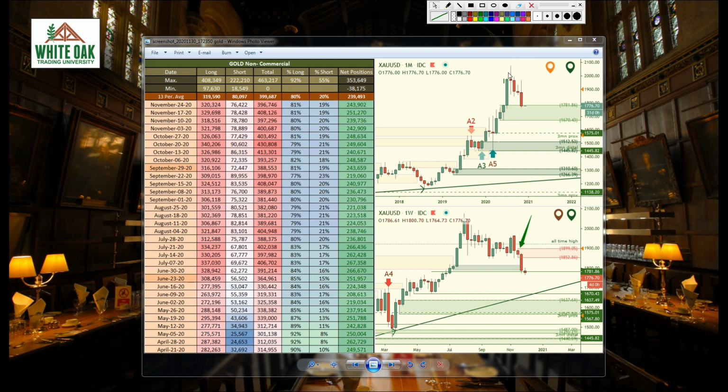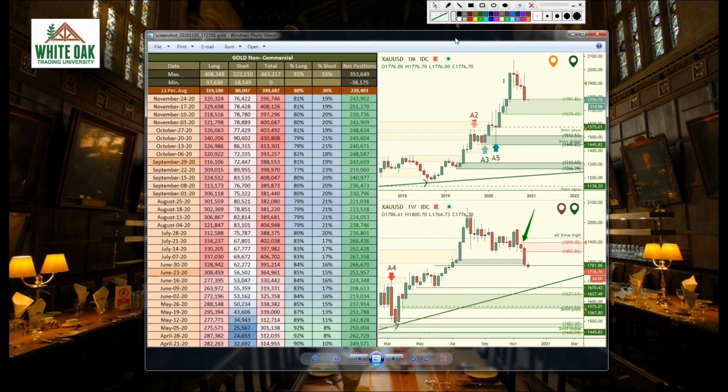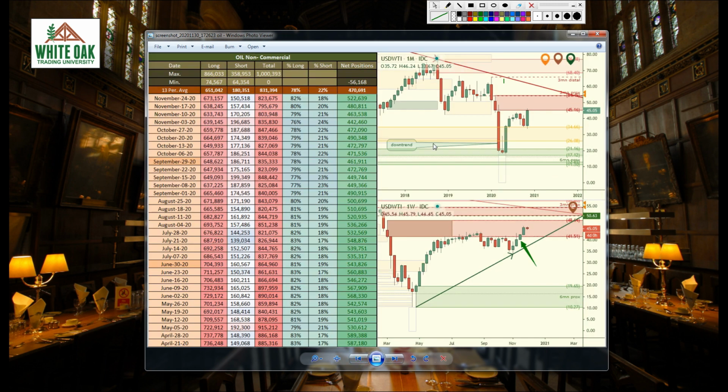As price was dropping into the monthly demand, you'll notice that the euro was not dropping, and I had indicated this to members in level 3 that when things like this happen, what we can expect is that when gold begins to show some strength, the euro will pop straight up through supply, and that's indeed what is taking place right now. So let's have a quick look at oil.